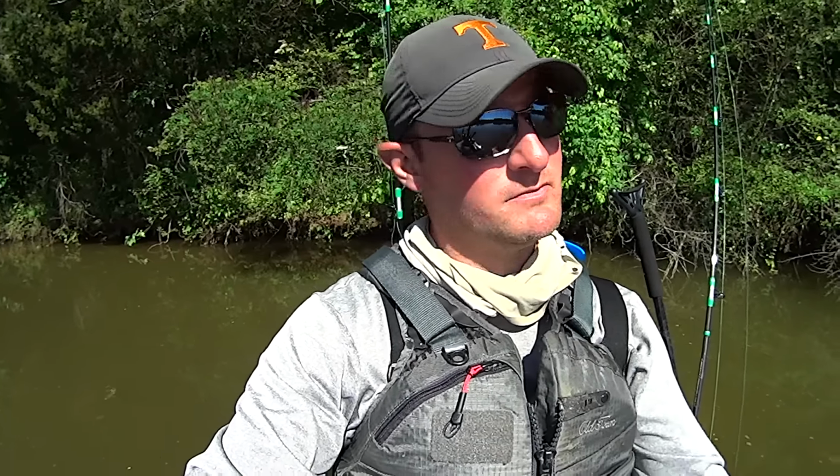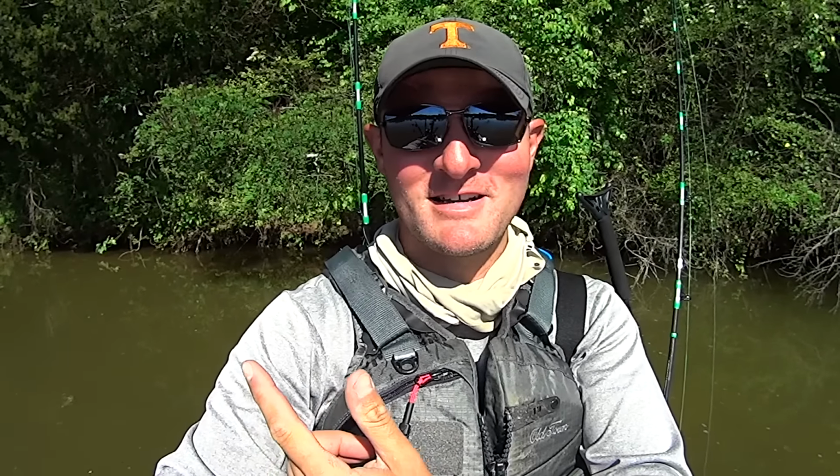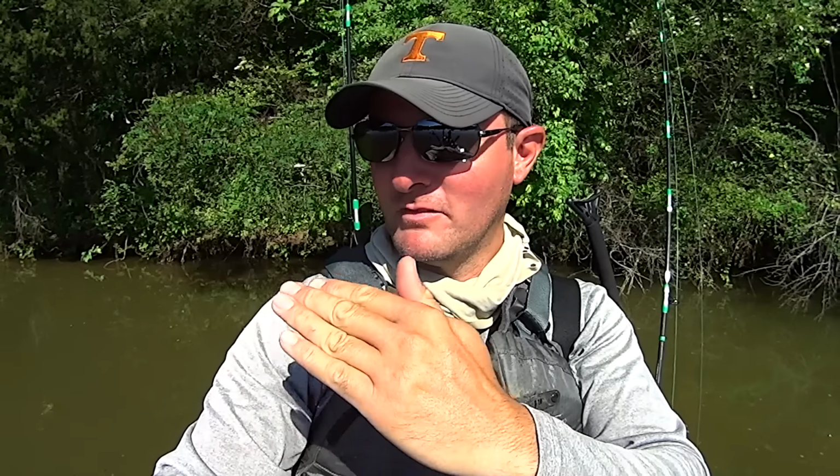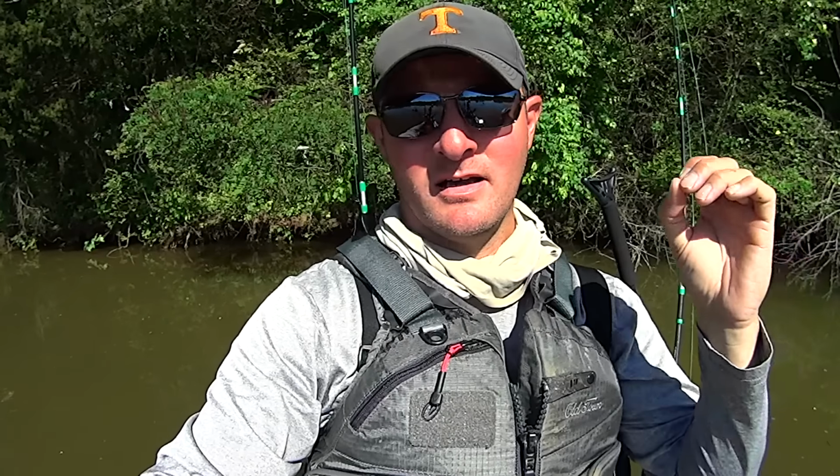I mean, when they come up splashing on the surface, yesterday I had one come out of the water. I mean, he come up, he was fighting so hard, the blue cat actually came out of the water trying to get away. It was awesome. But when it's like it is today, and the better quality fish just clearly aren't here for whatever reason, and you're just getting turtled and gar and small channel cats and just destroying your baits, it's pretty frustrating.